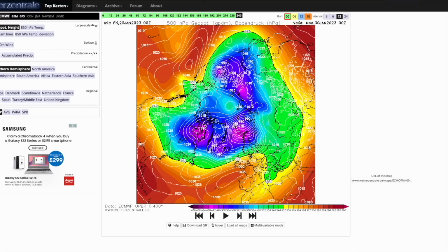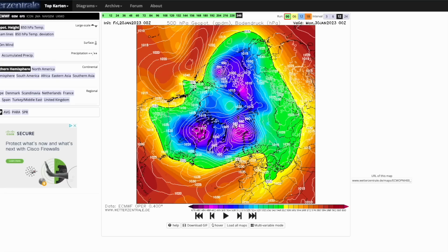So you can see all three models do have different scenarios, and again, they are flip-flopping between each run. So we'll have to see how it does develop, but there is definitely a chance we stay pretty cold for at least another week, maybe longer. But as you can see from the ECMWF here and from the GFS, especially in the longer range, wet and windy weather could arrive for the last couple of days of January. But I wouldn't put too much weight into that yet, because things are still rapidly changing.